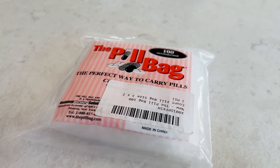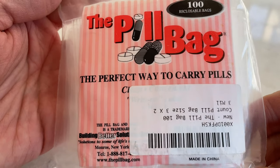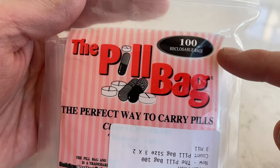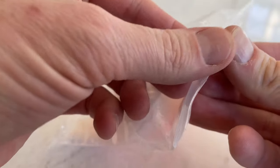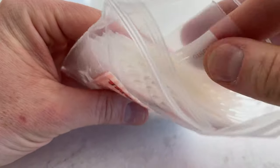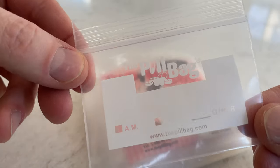They are 3 inches by 2 inches, and you get 100 in a pack, which is great. So basically, it's a lifetime supply of pill bags. I think these are designed for people to just put a day's worth of medicine in them, maybe a mixed bunch of medicines. But for our purposes, I think they're going to be perfect.